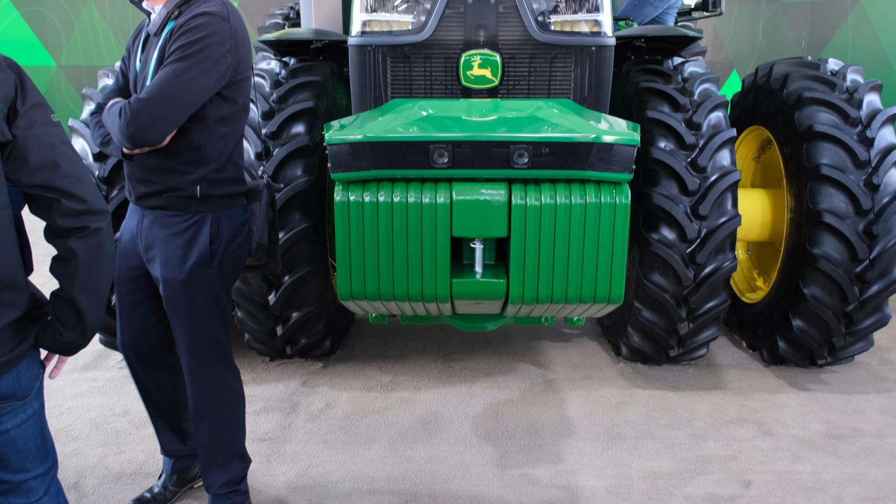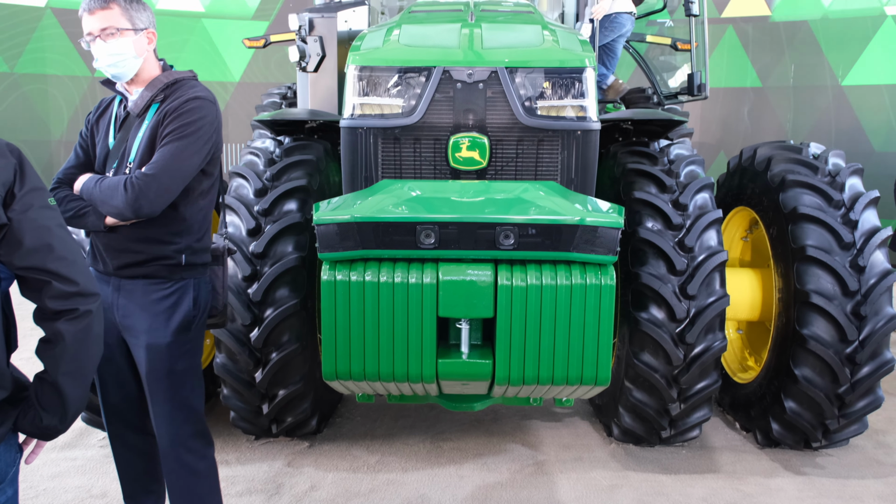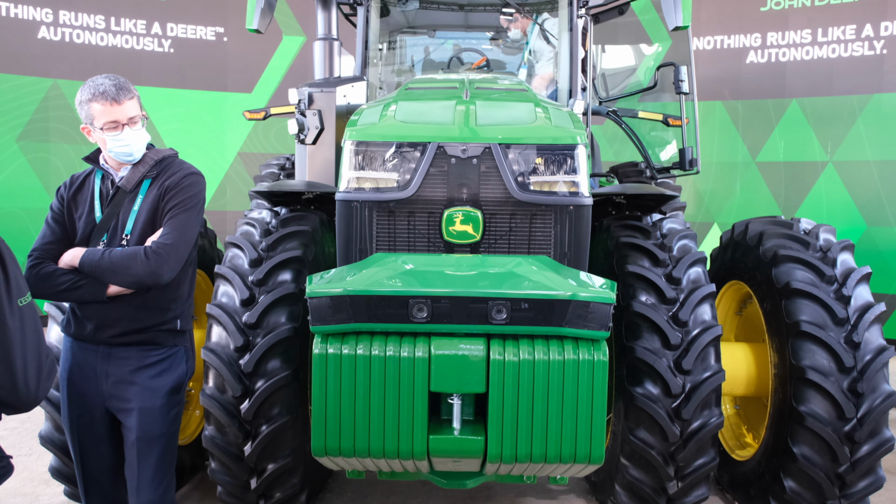Now, there's another piece of tech at CES 2022 that didn't quite fit into any of the other categories, but perhaps it's best in the EV spot. That's the new John Deere self-driving tractor. Now, you wouldn't have guessed it, but the self-driving tractor is actually very interesting.